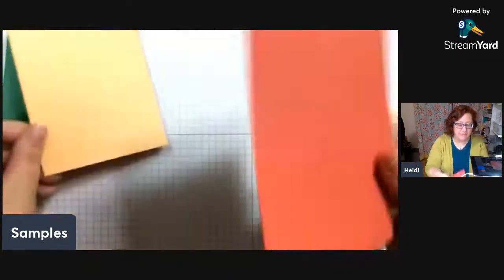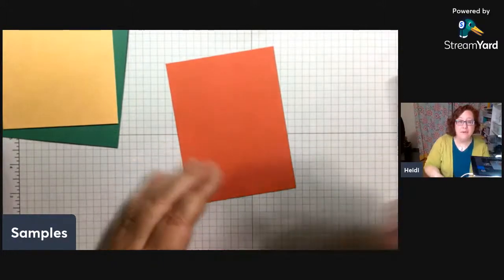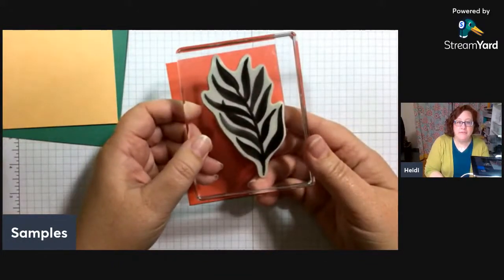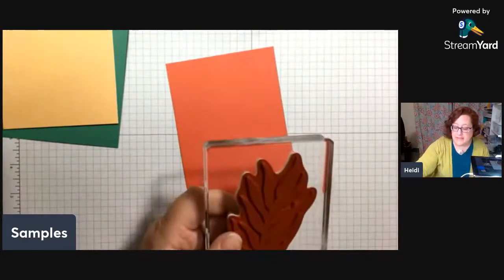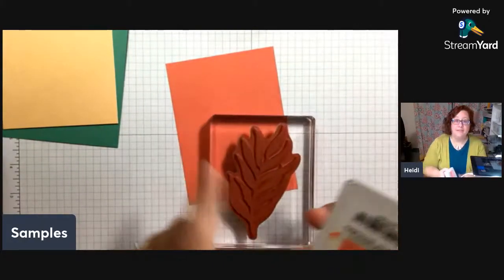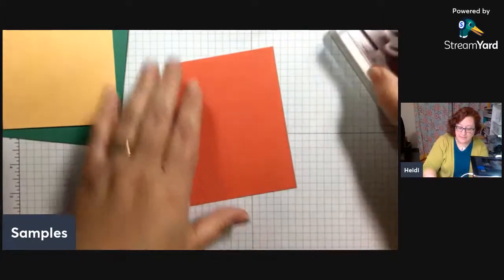Looking at my notes over here. I'm going to start with this piece of Calypso Coral, and I am pulling out this big fern stamp, which I just love. It's so pretty. And I want to use my Calypso Coral ink. So I'm using the same color ink as my stamp or as the paper.